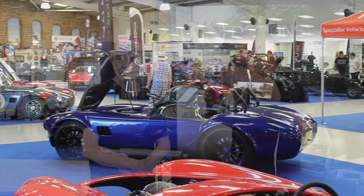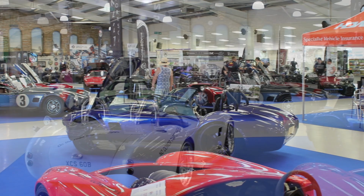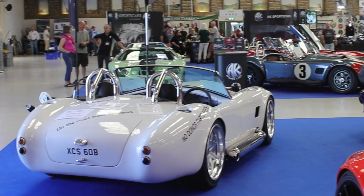You've been busy? We have been busy in the workshop, hence why a couple of the cars haven't changed from last year. We had so many factory builds on, we just haven't had time to work on our own cars, but obviously the customer comes first. So we've got our space frame 427 Cobra, and our box section white Cobra, which is sort of entry level.